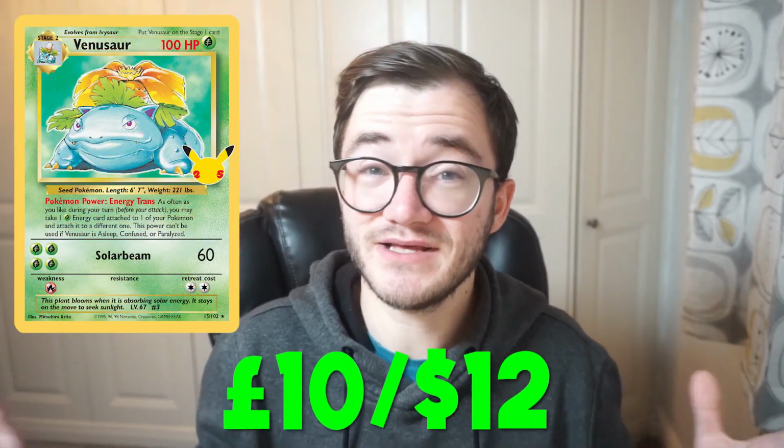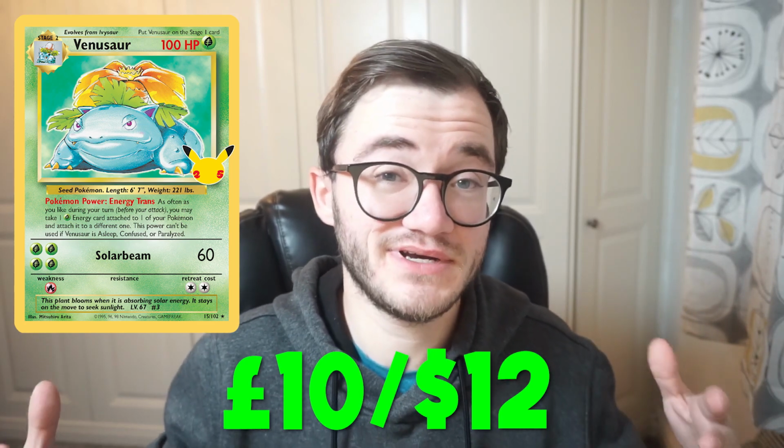Pretty good. But then the rest of the cards in the set, not so much. If you look at some of the other big cards, like the Blastoise or the Venusaur, I've been seeing some of these sold on Facebook sites for around £10 each. That's not a lot for a Blastoise or a Venusaur with the base set artwork reprint. They're incredible cards, really great, but unfortunately they're just not worth a lot of money.